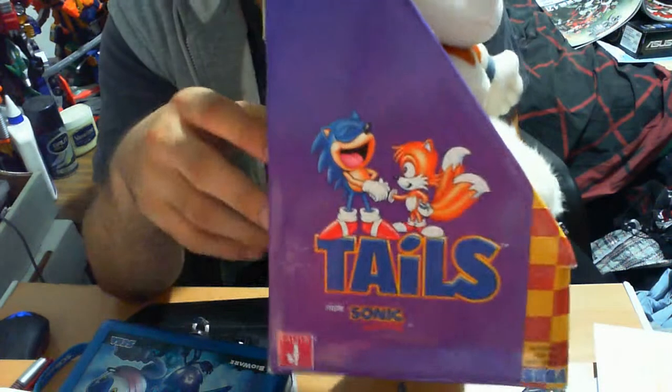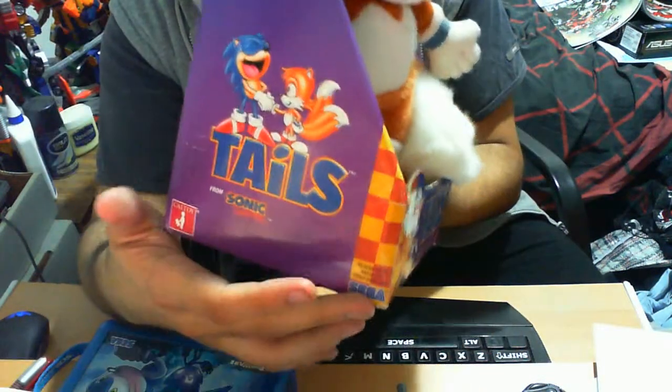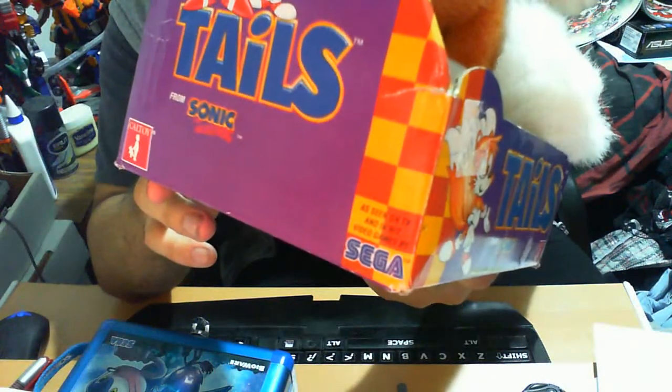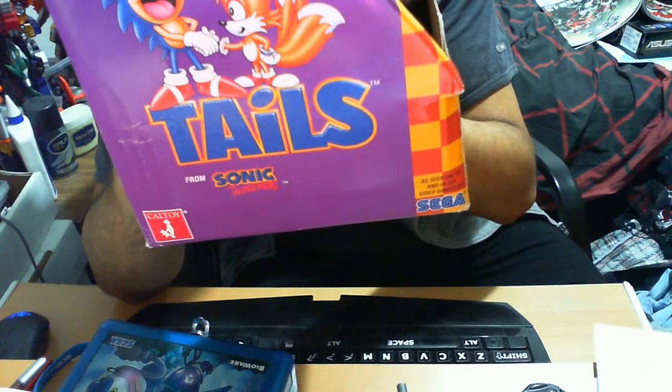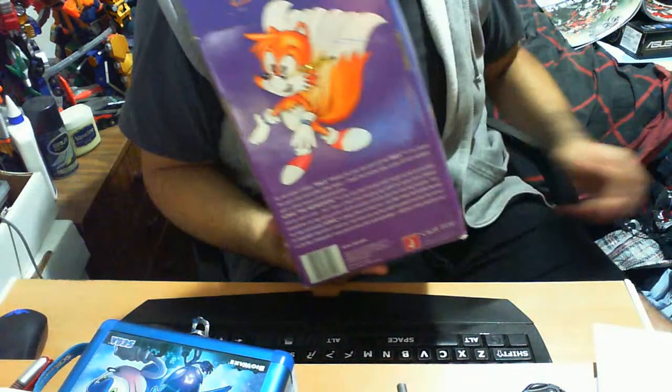On the other side, it's exactly the same, obviously the same company, Calton, obviously Sega, and you have a little blurb that says, as seen... what does it say? As seen on TV and in hit video games.